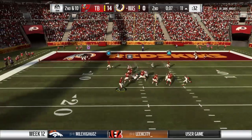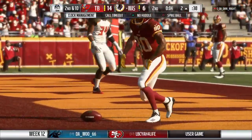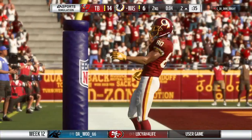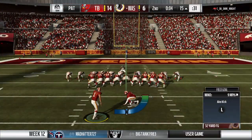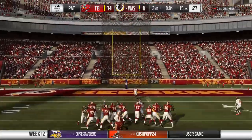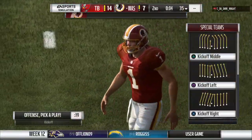Back to throw now on 2nd and 10. Being chased out left. And he's got his man. That's Crowder for the Redskins touchdown. Jamison Crowder in the final seconds of the first half. And the Redskins have made this a one-score game. Extra point right down the middle. And that'll make our score 14-7.